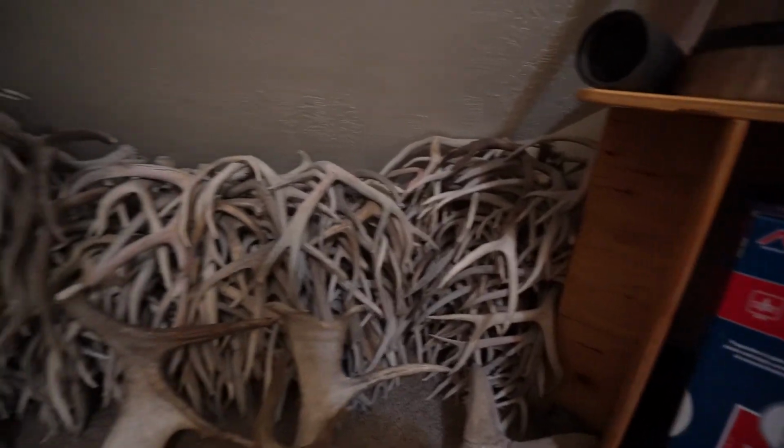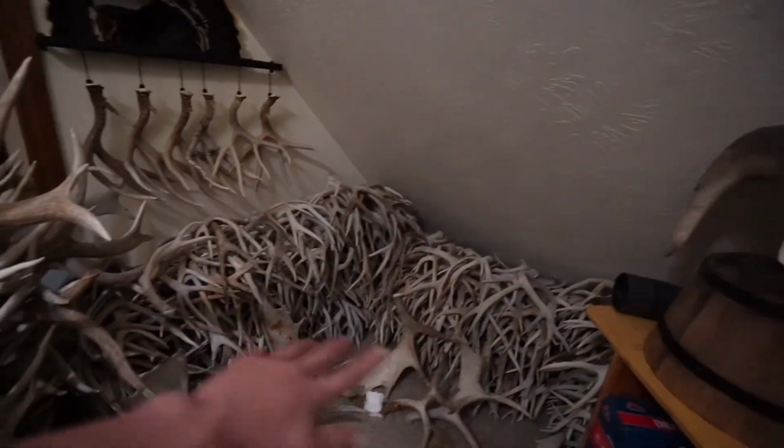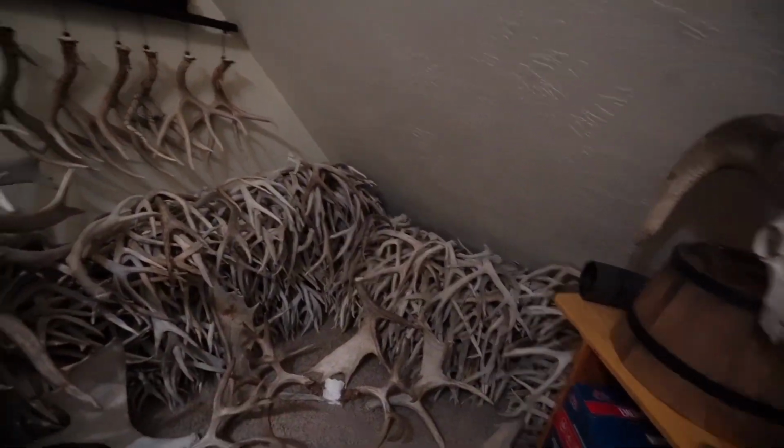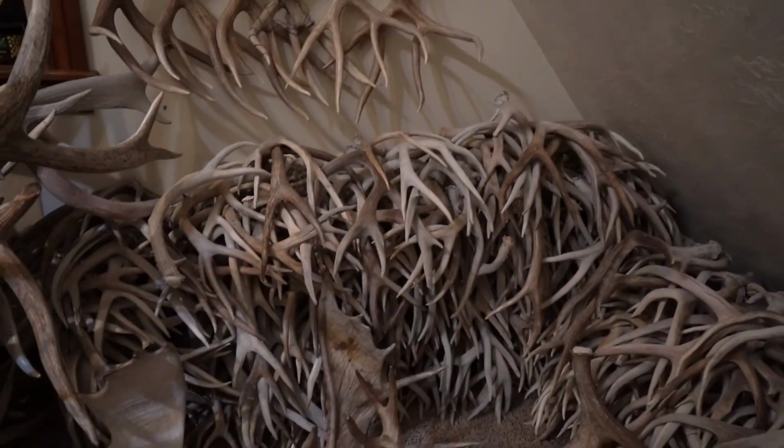Alright, we got the deer sheds. Absolutely love shed hunting. This is my mule deer stack. There's close to 1,000, maybe a little over now. Absolutely love shed hunting. Such an awesome sport.